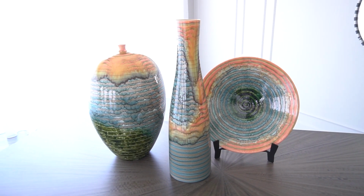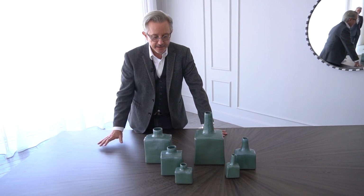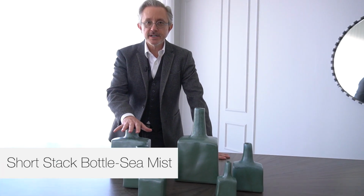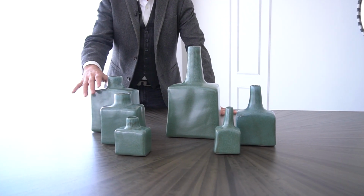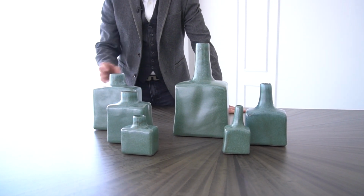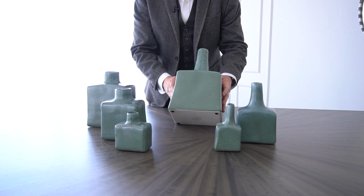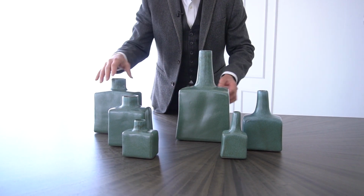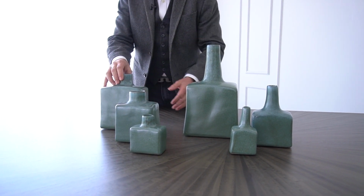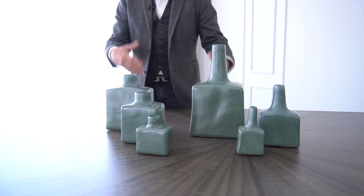It's that classic Global Views use of color. These are two collections in that color story. The short stack vases and the tall stack. It's pretty obvious. This color, sea mist, illustrates the kind of green side of our azure. It goes blue, green, really complex little color there. Portuguese ceramic, slip cast, floral, many uses right there.